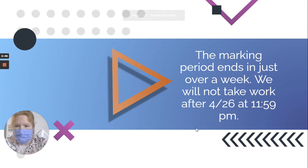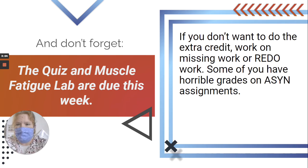The marking period ends in just over a week. It ends on the 23rd. We will not take work after the 26th at 11:59. So it ends on Friday, but we are taking work, so you can turn in work Friday night, after the school day ends, Saturday, Sunday, and Monday, and then that's it, okay? So don't forget, we have the quiz and the muscle fatigue lab that are due this week, all right?